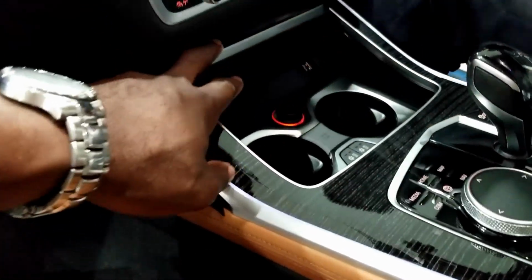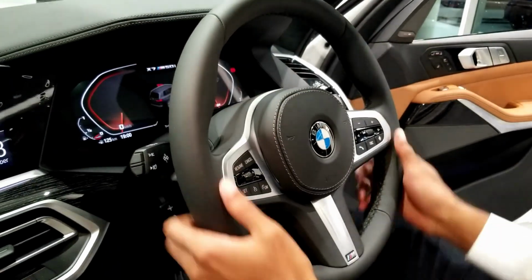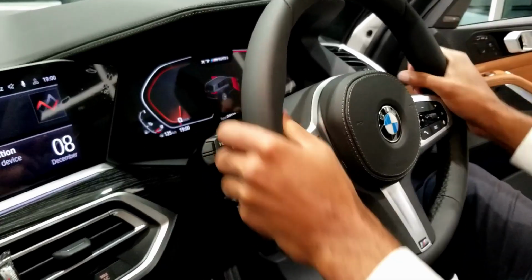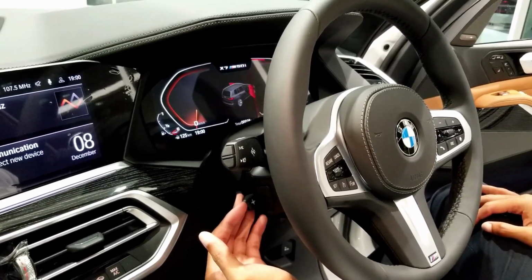All right, and the interior on this car is just amazing. We have a leather wrapped M Sport steering wheel, nice, and I like how BMWs make their steering wheels big. This is very thickly bolstered, gives you a lot of control, and it's electronically controlled, right? From this switch right here.